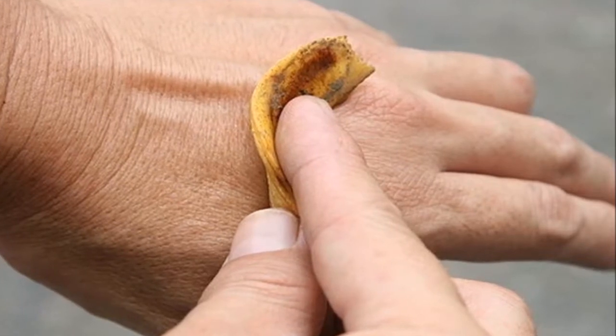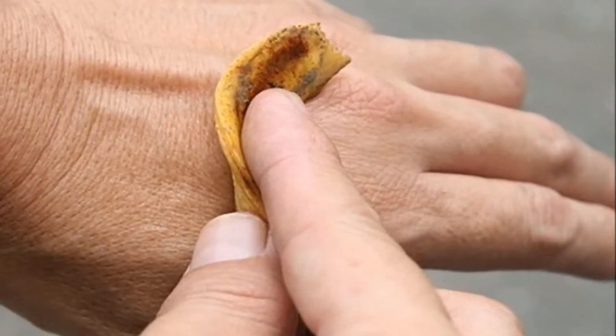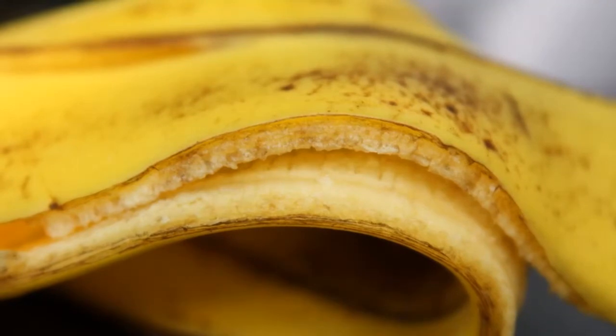2. Whitening teeth. Rubbing the ripe banana peel on your teeth helps maintain their natural white, something that most people would like to have, but it is a very expensive dental clinical process. With this home remedy, you no longer have excuses not to have white teeth.